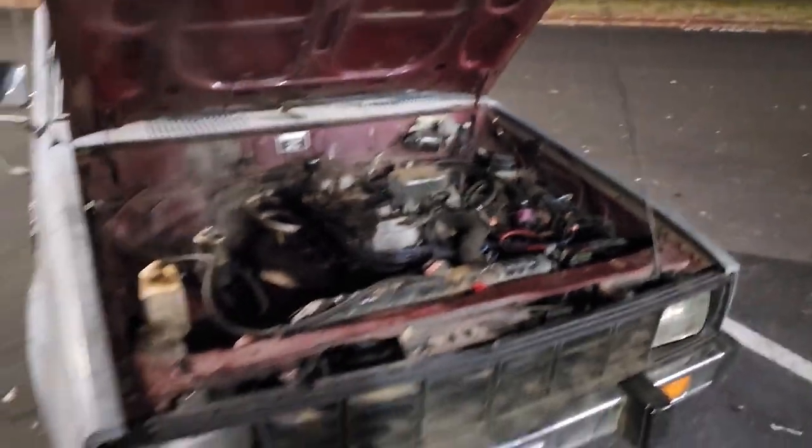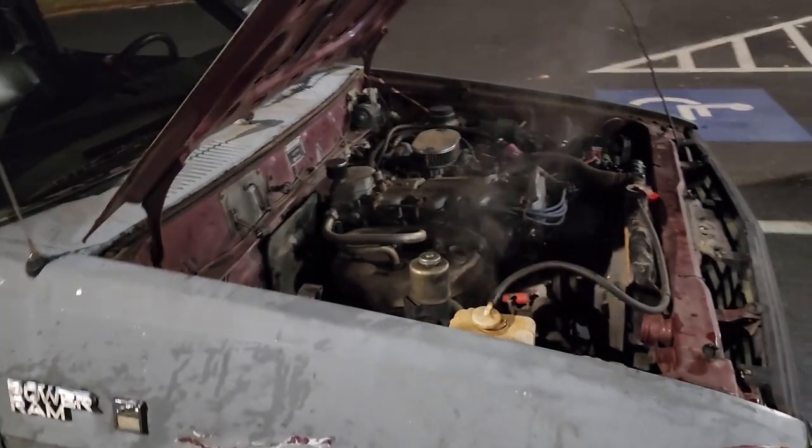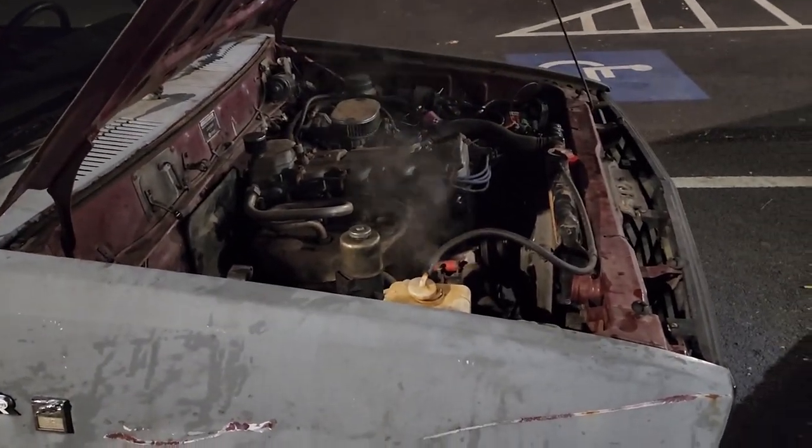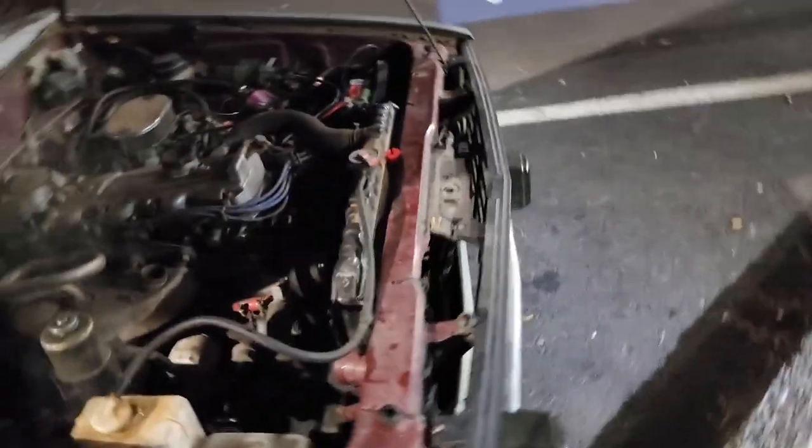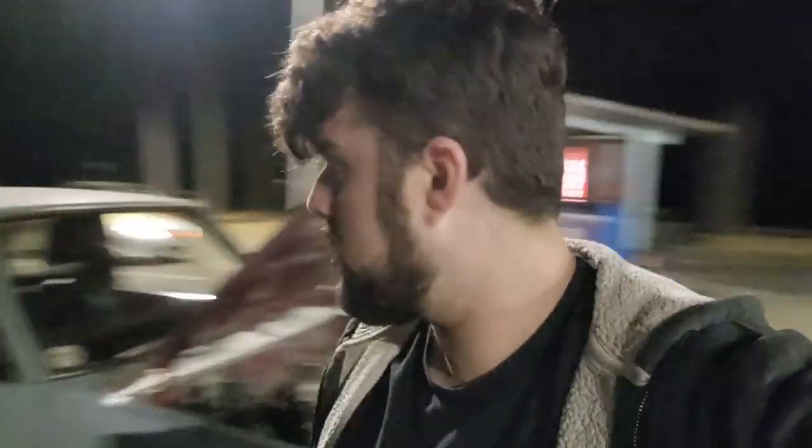Verdict is the headlights are ass. Might need to look into its cooling a little more. Might need to figure out why that fan doesn't work. I figured the cooling of the freeway air would do it, but I guess not. So, we're gonna sit here and chill out for a little bit. Possibly for a while.